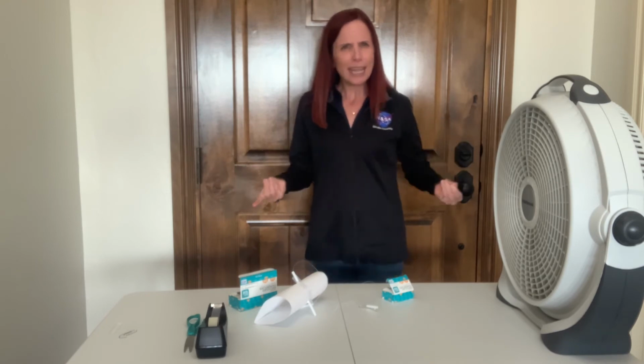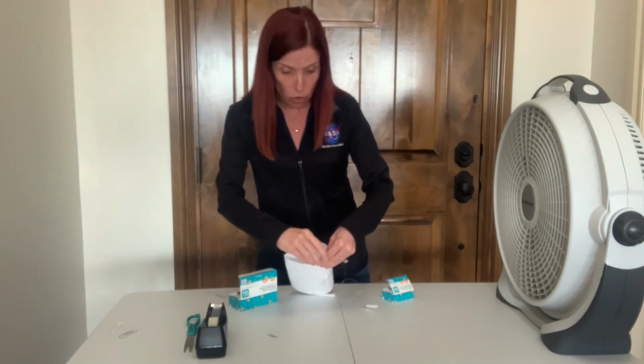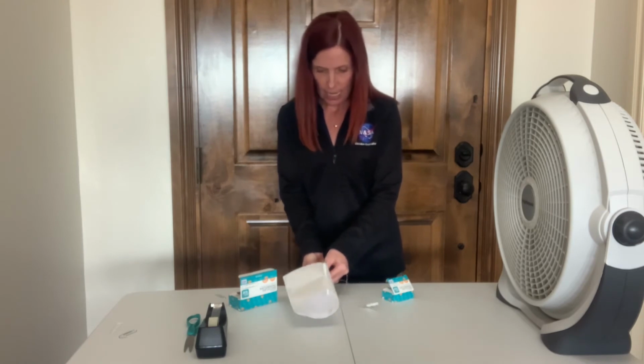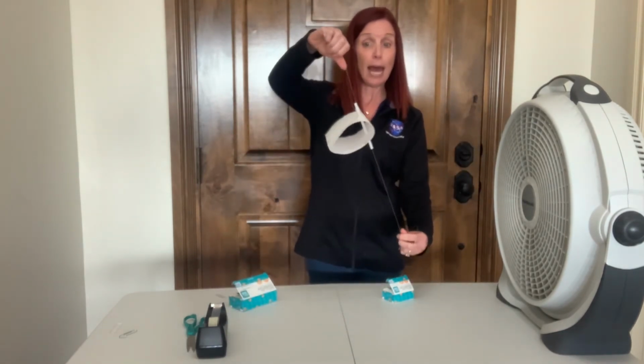All right, see the size difference? There's a big difference in that. So do you think it'll take more or fewer paper clips? I wonder. Well, let's see. So if I do just like I did before, I am going to put 2 paper clips on here to get started. Now I'm going to add my air source or my wind, which is my box fan. And I'm going to see what happens.